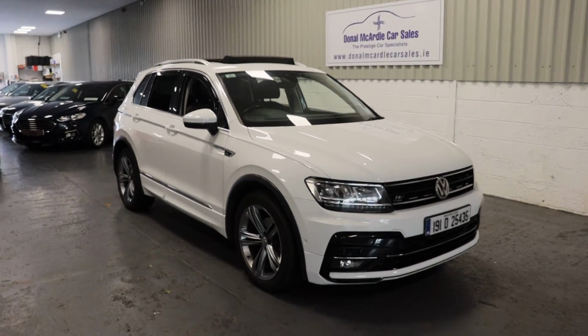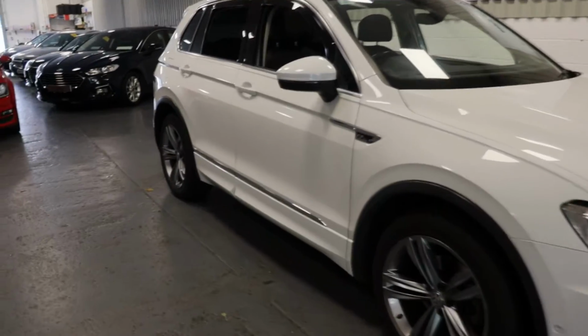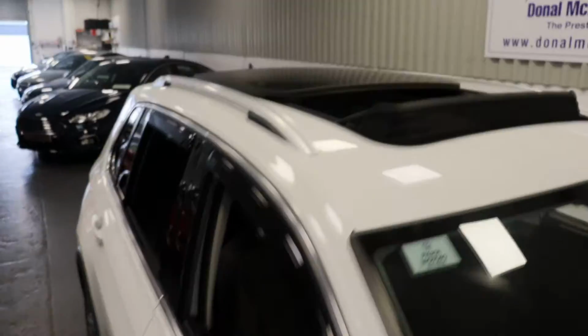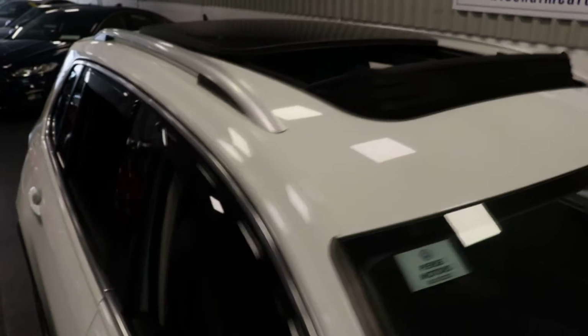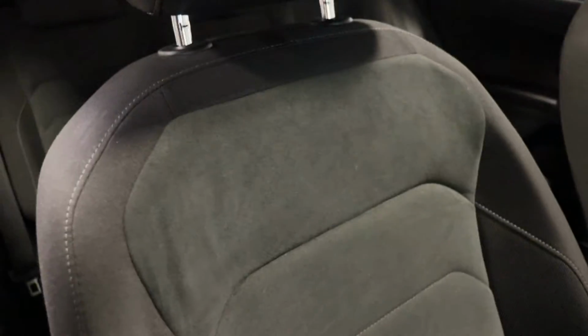So here we have our 191 Volkswagen Tiguan R-Line, finished in a gorgeous white. Absolutely stunning car this. We have a full panoramic sunroof. This car is absolutely immaculate throughout.